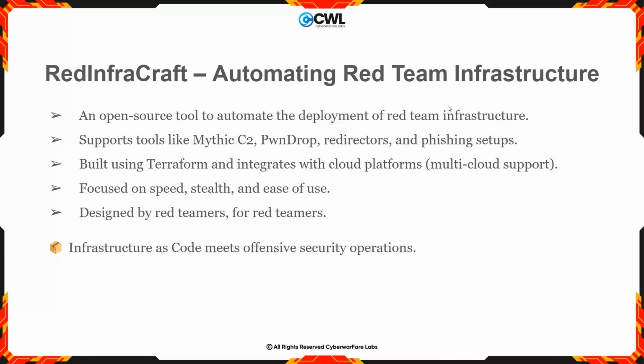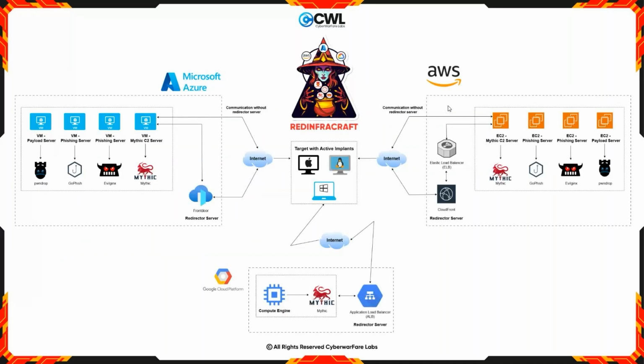Okay. Now let's move to the second question, which is why RedInfraCraft. So here I have shown you the complete diagram of what RedInfraCraft can produce. As we can see, RedInfraCraft supports all the major cloud providers, so we can spawn infrastructure in all three cloud providers. We will look into the infrastructures deeply later on.